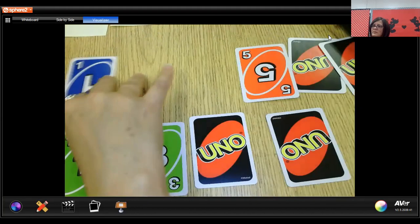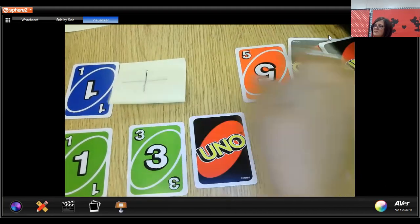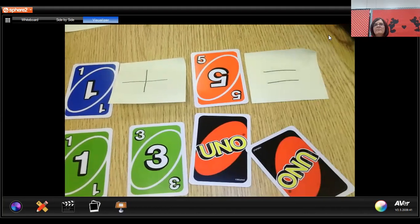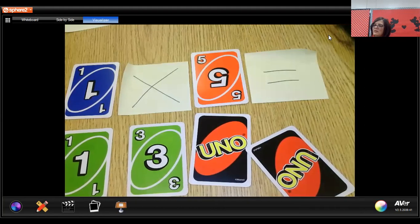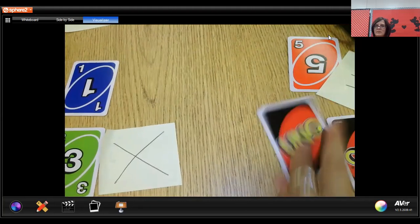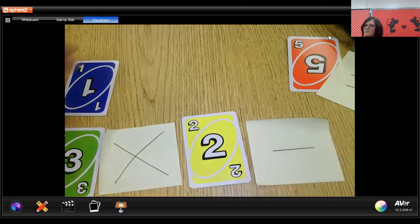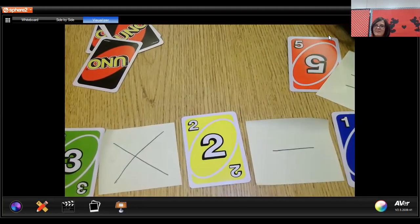You can set up problems by using sticky notes. So for instance, I might say 1 plus 5 equals, and then they can find the number or they can tell you the number. You can do the same thing with multiplication. To make things a little more challenging, you can have multiple steps for our older students, such as 3 times 2 minus. That one's probably pretty easy for the older kids though.